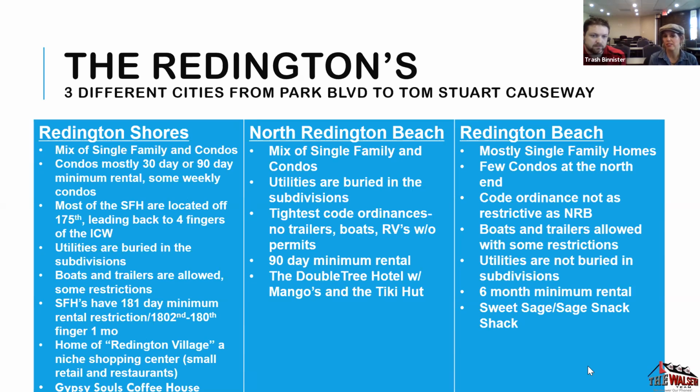It's the home of Redington Village, a little niche shopping center with small retail and restaurants, which we'll talk about in our next slide. And if you haven't been, it's a must go: Gypsy Soul's Coffee House, opened up about a year and a half ago now. And really good. Oh my goodness, their coffee, and again, cookies, local. That's a really cool little place.